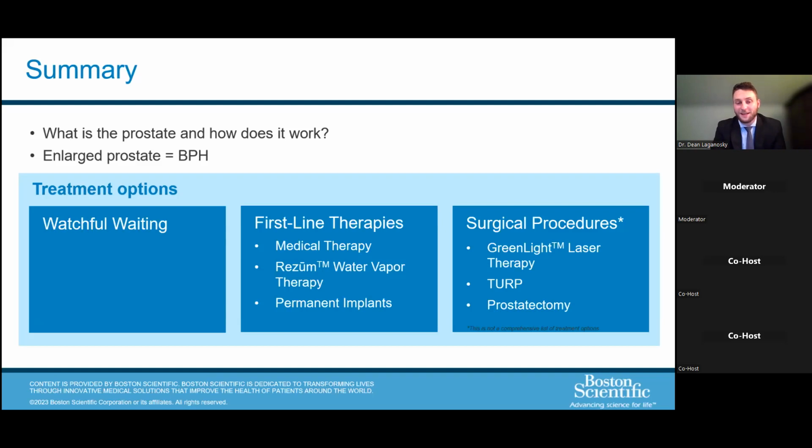I will oftentimes say, if you live long enough, you will probably have an issue related to your prostate, either a prostate cancer growth or an enlargement of the prostate. It's about identifying individuals who really would benefit from early intervention to set you up for long-term success. Medication therapy and Rezūm Water Vapor Therapy are great options. There are implant surgeries that are less invasive, and then other options for more advanced or larger prostate tissues, including aquablation, green light laser therapy, TURP, prostatectomy, and in some situations, temporary implants of the prostate.